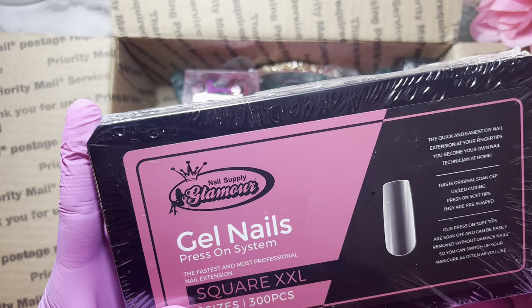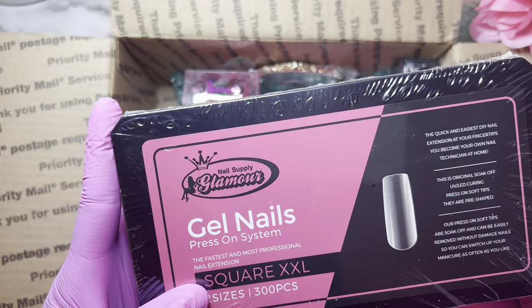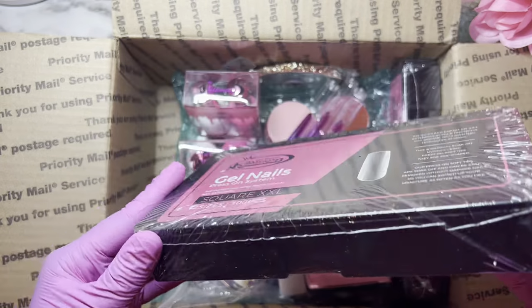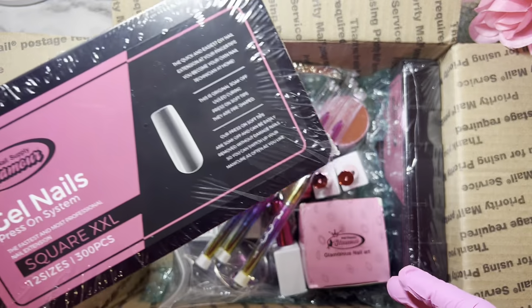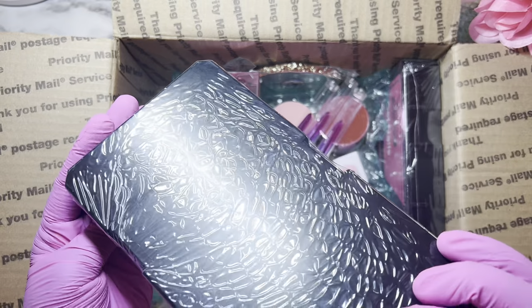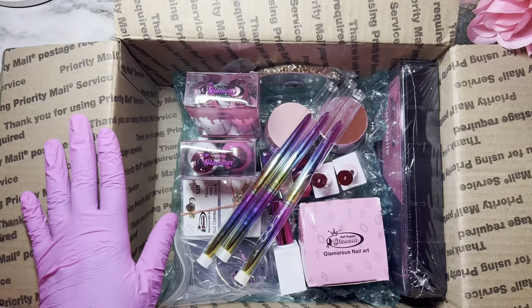So the first thing I'm seeing here is some gel nail tips. These are their gel nail press-on system square XXL tips. So these are really nice. I like this packaging. I'm actually going to open them after I get everything out the box. But these are the nail tips. I love this black packaging.